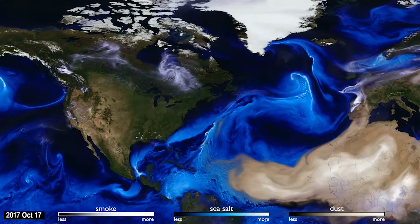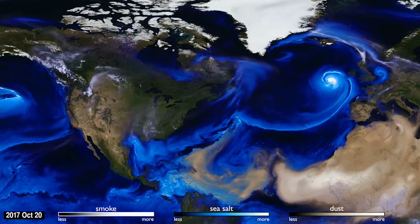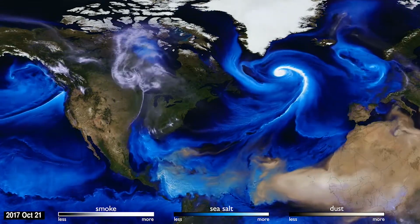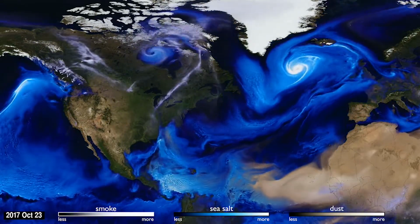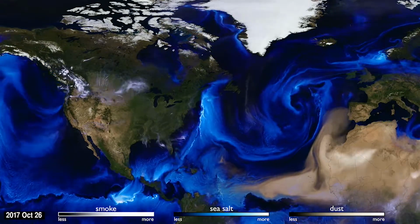By late October, the tropics had pretty much shut down, and swirls over more northern latitudes became more prominent, signaling that autumn would soon surrender to the cold season and the dominant storms of the mid-latitudes.